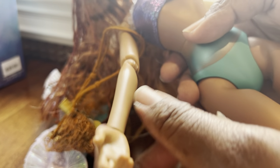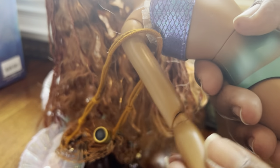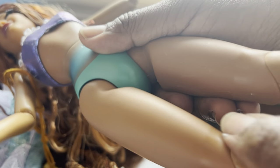And here's her. She can move her wrists and bend at the elbow and move around her shoulder. So that's pretty cool. She's standing. Let's see right here. And then here's, I guess, where they poured in this material. So I understand the making of it. So I'm not gonna fault them for that. Yeah.